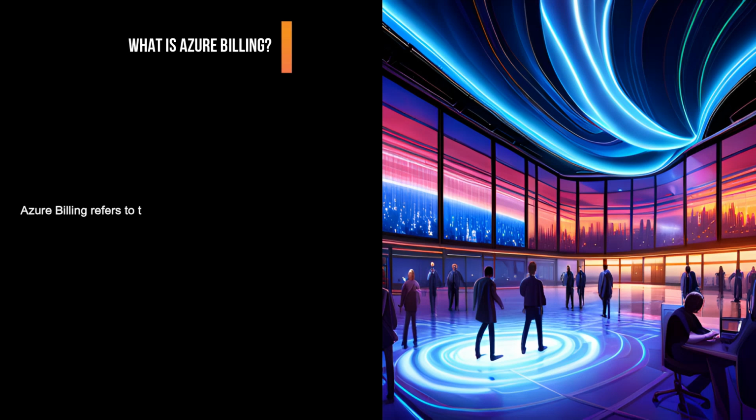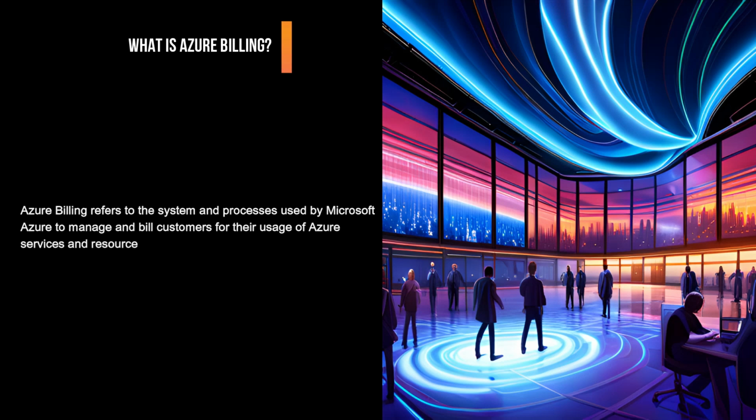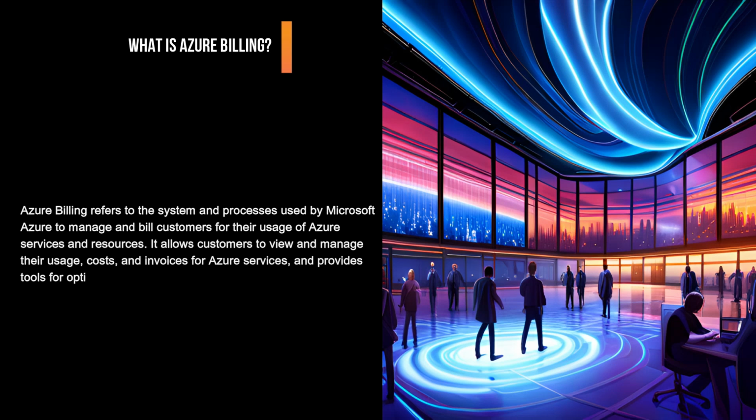What is Azure Billing? Azure Billing refers to the system and processes used by Microsoft Azure to manage and bill customers for their usage of Azure services and resources. It allows customers to view and manage their usage, costs, and invoices for Azure services, and provides tools for optimizing and controlling their spending on the platform.